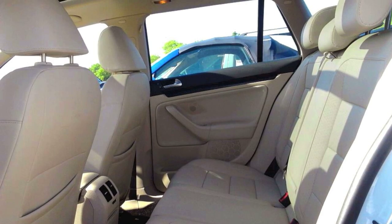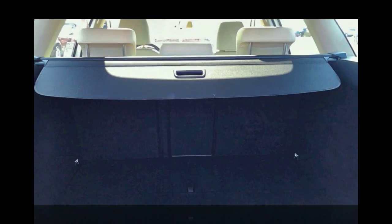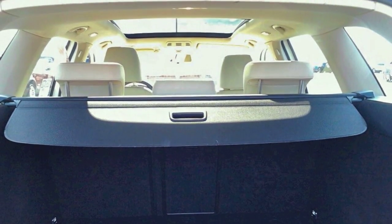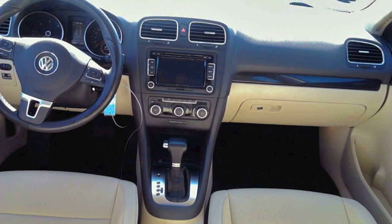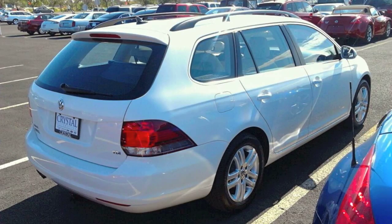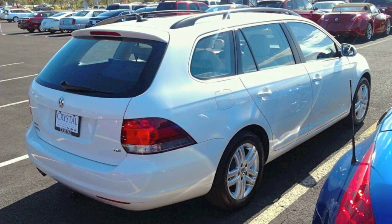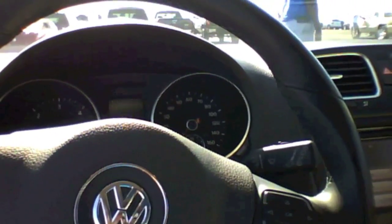I'm not going to be able to do an exhaust shot of this one, sadly. There's just too many people around. Hopefully I'll do a side shot. Look like you're rolling, boy. So yeah, that's the 2010 VW Jetta Wagon TDI.